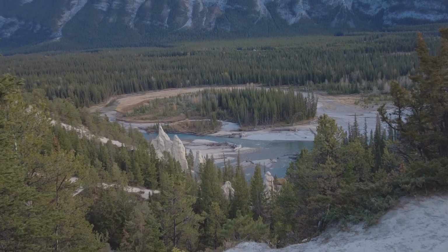Hoodles! Hoodles! To the peak of Sulphur Mountain. It's never too cold for ice cream.